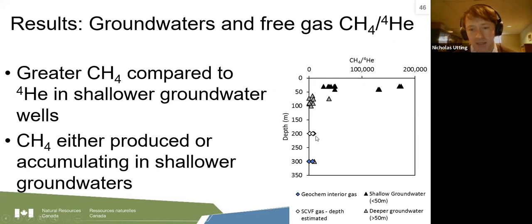Now these are estimated depths. Some of my colleagues at the University of Calgary are estimating the depth that the gases in the surface casings are coming from based on the carbon isotopes. And the methane over helium ratios are consistent with what we expect for groundwater at that depth. If it was coming from shallower, you'd expect to get a lot more methane compared to that helium. And the blues are from the injection zone.